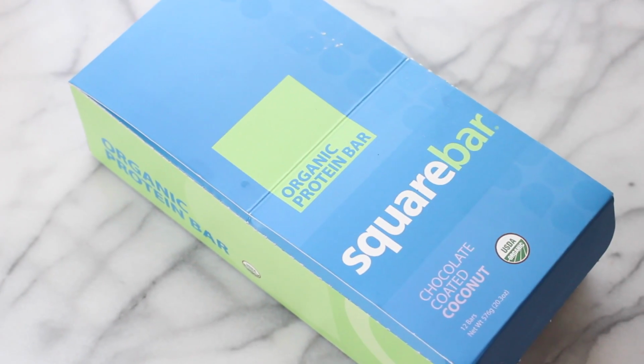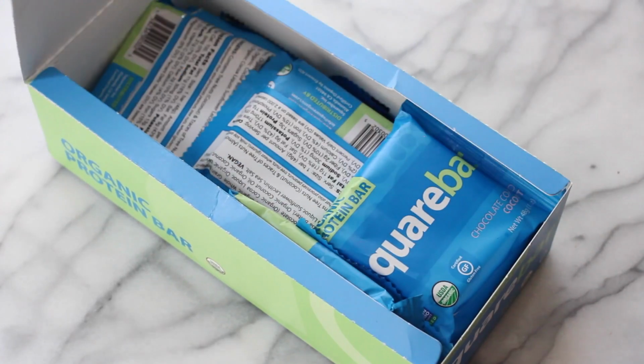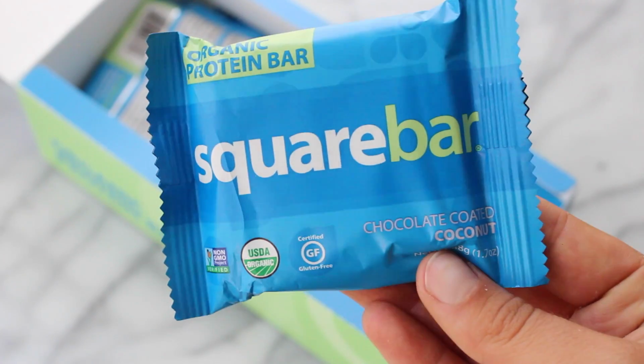The next thing I have are these Square Bars. This is an organic, gluten-free, vegan protein bar. I'm not the biggest bar fan in general. A lot of times I find that they're kind of processed and they don't necessarily taste all that awesome. But Square Bars taste like a candy bar, but they are healthy. The flavor that I love the most is chocolate coated coconut. That's kind of hard to say. They are non-GMO, certified organic, and certified gluten-free. They're vegan, and like I said, it tastes amazing.